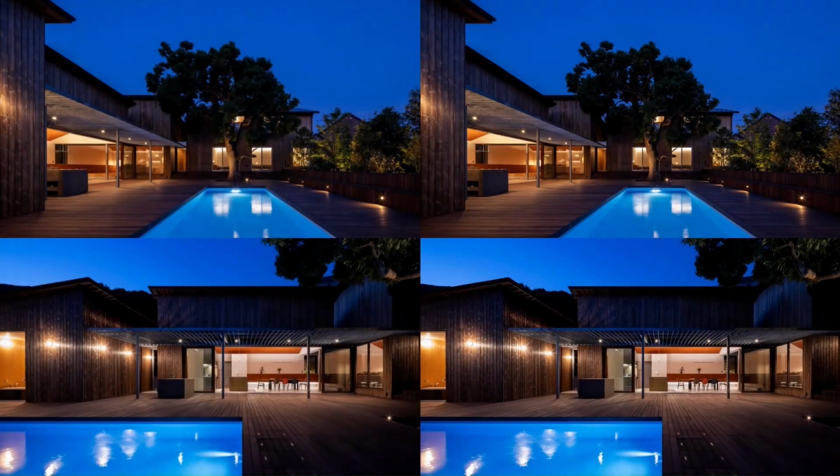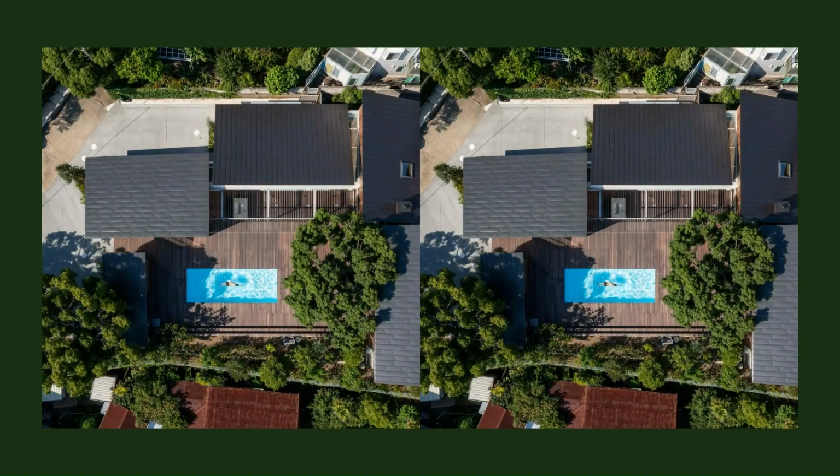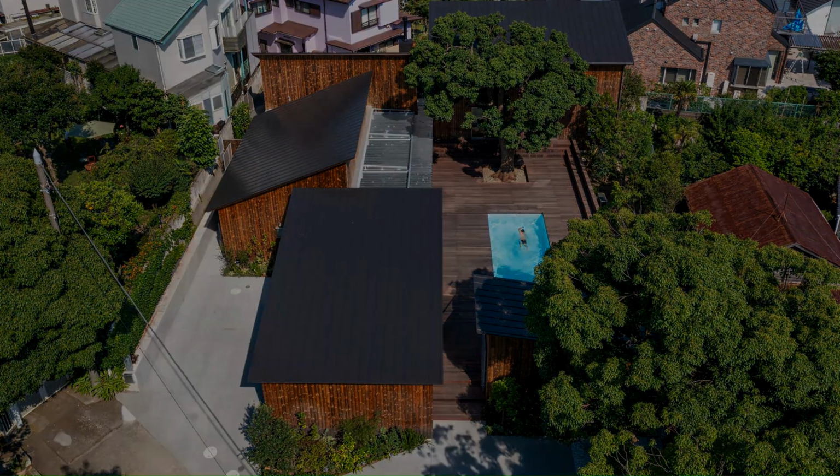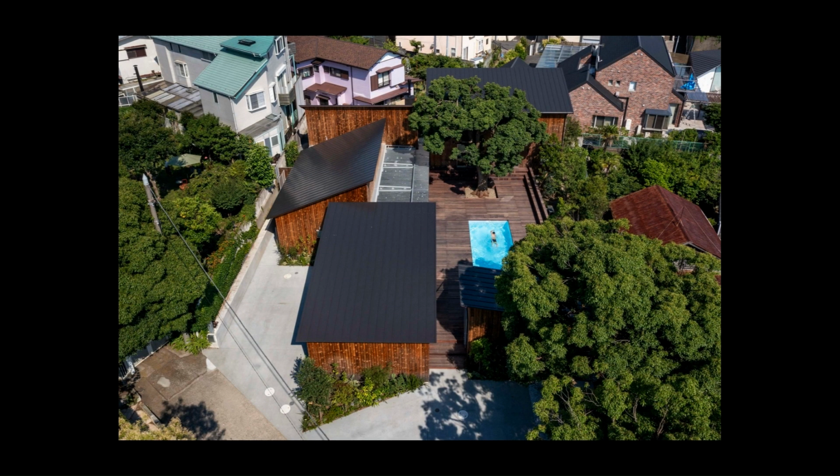The connector role between volumes belongs to the pergola with galvanized steel louvers. The pergola covers the south side decking of the dining volume to buffer the environment and fits between the buildings as shading for the skylights.